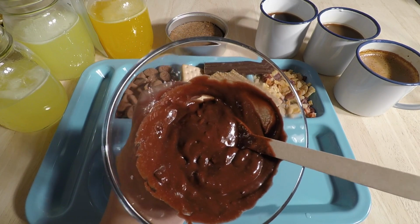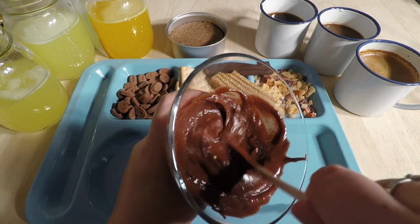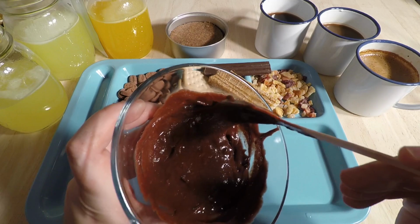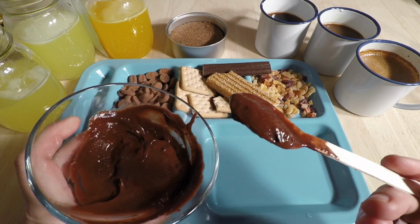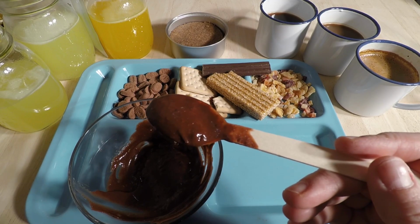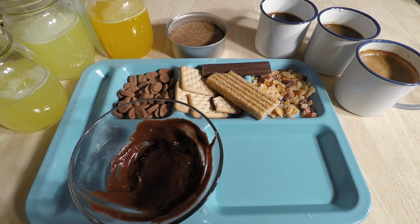But me being impatient as always, we're going to just try it like this. So it looks really rich. As you can see, really dark. I'm not sure if it's going to be a dark chocolate flavour or... Okay, it smells good. It smells like a school pudding.